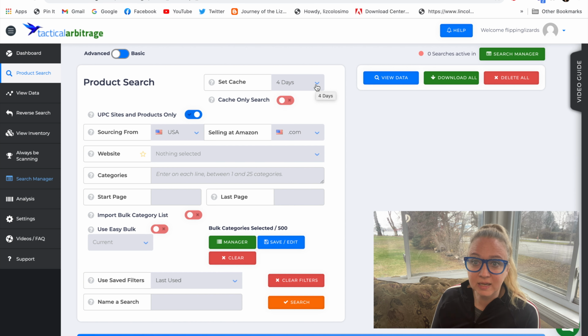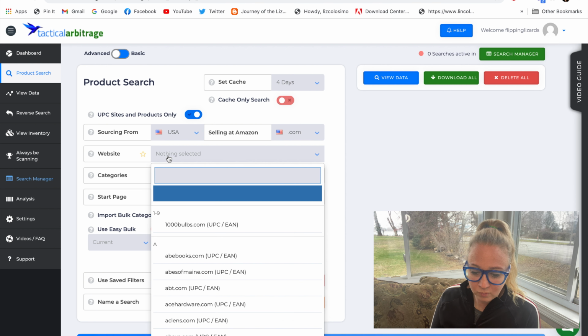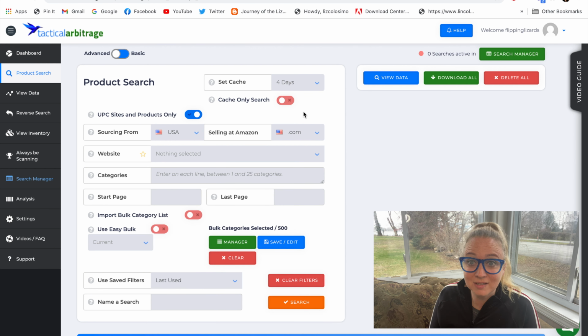I will tell you, it takes a while. When you run a search, you need to walk away from your computer for 15 or 20 minutes and come back to the results. It's not instantaneous. There's a lot of things happening behind the scenes in order for it to get this data. All right, so I know the website I'm using is Walgreens. I have my cache set at 4 days. That's just because the tutorial I watched said that's what I should do. I don't know if it's right. I'm sourcing from the USA, and I'm selling at Amazon.com.